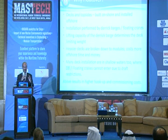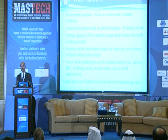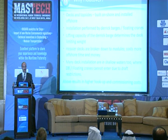Either you break down the deck into small modules and do it separately, or do something like a tandem lift, and these are the various ways of doing things. Or you can do something called a float over, where you can install the prefabricated deck in one shot without breaking down into modules.